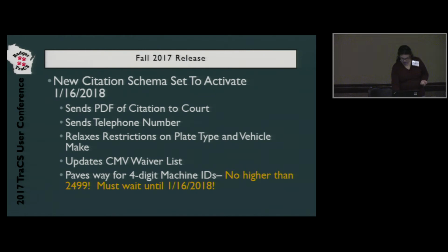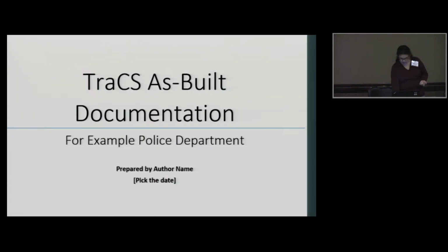Okay, I believe that's everything on the fall release. Yes, it is. Any questions about the fall release? Yes, sir. Can you say the last part again?